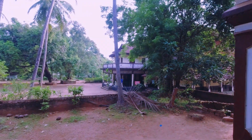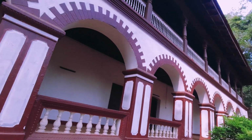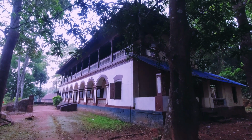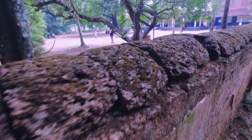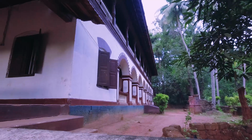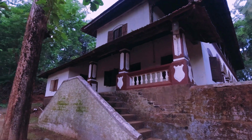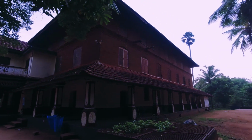Truly speaking, the Mana complex cannot be called a home. It is rather a grand residence with many people staying here, in addition to the owners, with specific duties for each one. There were arrangements for food and accommodation for students to learn Vedas and Sanskrit in the Mana, including servants, staff, poor people and guests. There were more than 100 people taking food from Mana every day. The Mana was so constructed that it facilitated everyone's duty.